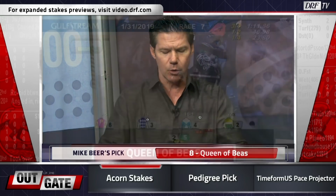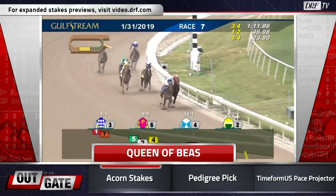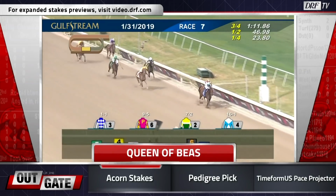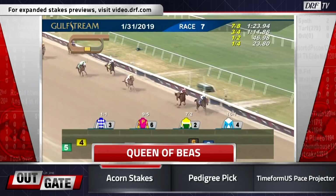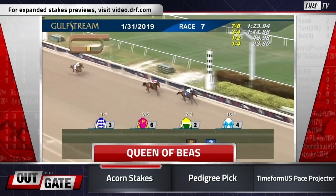Let's go back and look at her win prior to the Eight Belles. She missed some time after this race, but this was a good performance. I like that she was able to race off the pace early. She came after the leader on the turn. She takes over. She goes on about her business. I liked all 3 of her starts. The figures put her clearly in the mix against this field, I think. And I think this is a filly off that last race that she needed, could take a big step forward on Saturday.